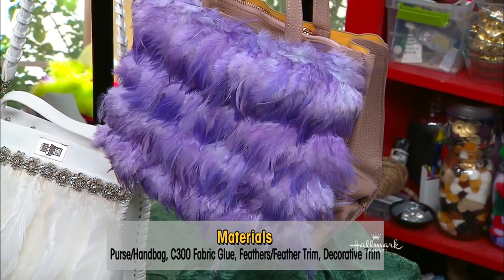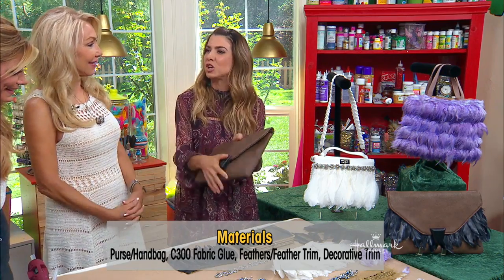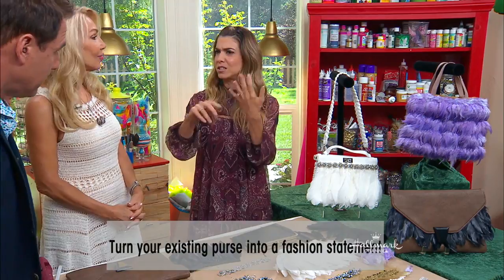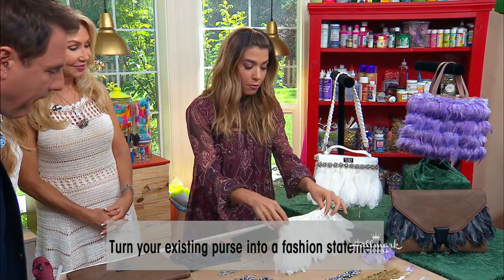If you've got something that maybe is really worn out, and it's not worn out in the cute way, or it's getting a little bit of holes, this is a really cool way to save a bag. Or you can head to a Forever 21 or a Salvation and pick yourself up a $10 bag. Next thing you need are feather trims.